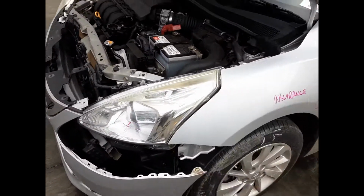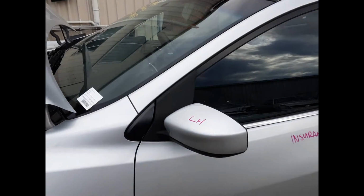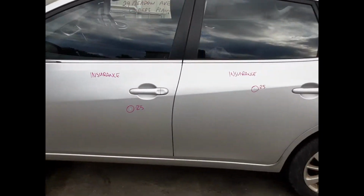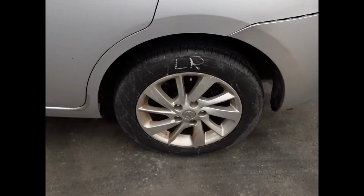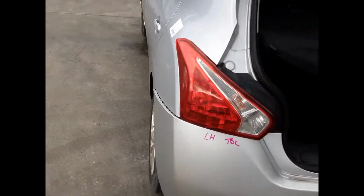We have the left-hand guard, which has one small dent. Left front 16-inch factory alloy mag with a good tyre. Left power door mirror. Left front door has one small dent. Left rear door has one small dent. Left rear 16-inch factory alloy mag with a good tyre. Left tail light. Parcel shelf.